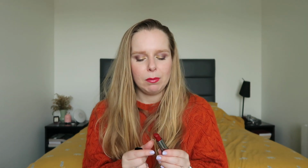It is a matte shade, so I do like pairing it with a gloss or something to make it a bit more glossy and balmy, because the matte look is just not really my thing. I've used this 12 times over the last month. 12 for this type of lipstick is crazy, but I managed to incorporate it.